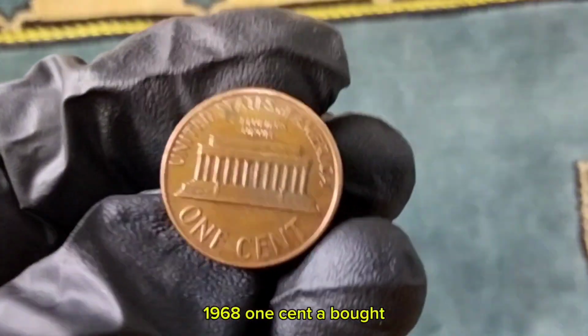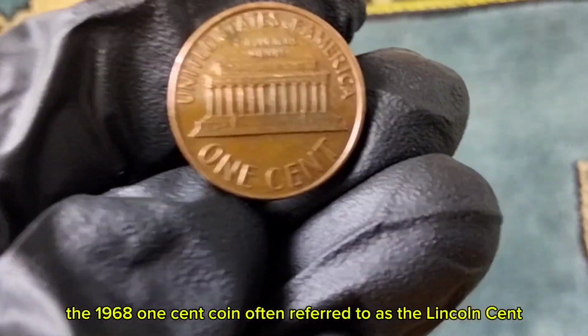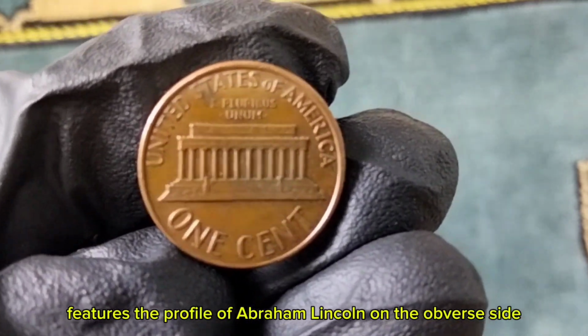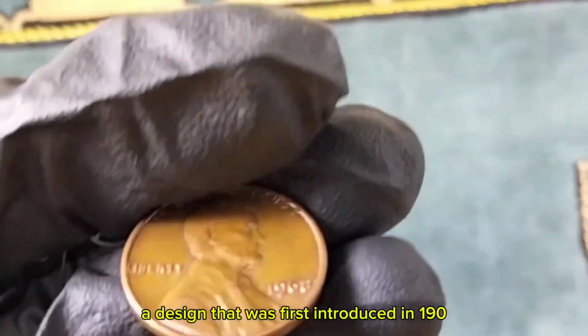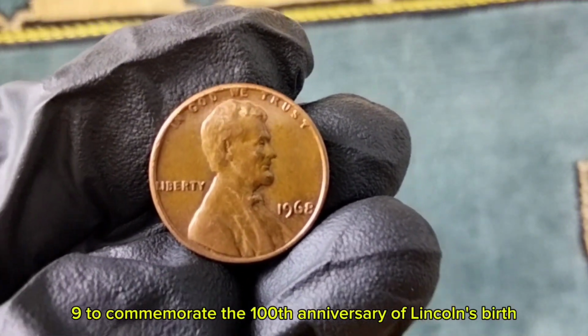1968 1 cent. The 1968 1 cent coin, often referred to as the Lincoln cent, features the profile of Abraham Lincoln on the obverse side, a design that was first introduced in 1909 to commemorate the 100th anniversary of Lincoln's birth.